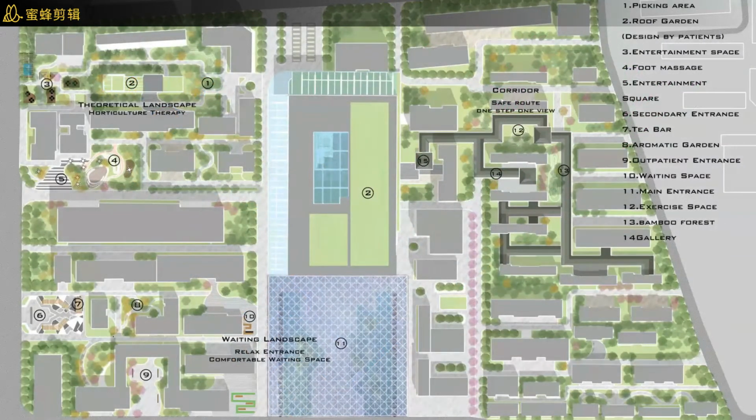The theme of the inpatient department is vertical landscape. Horticultural therapy and aromatherapy will be used in this area. Patients can enjoy their life by getting close to nature. In the emergency and outpatient departments, the design theme is waiting. Different patients will be treated every day, so the purpose is to provide people with a more comfortable waiting space. Meanwhile, sterilization in the site is important.